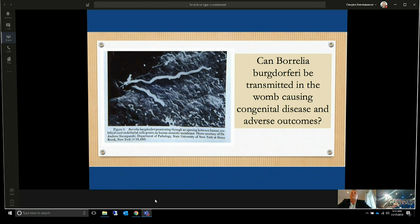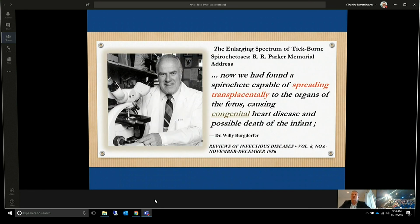So does Borrelia finally spread from mother to child? Another contentious issue. Well, this is a slide showing Borrelia isolated in the womb. And are there adverse outcomes? One of the first case reports was Willie Burgdorfer, who took the tissues of a baby that had died, of a mom who'd been infected with a rash and classic Lyme disease, and the baby had congenital heart disease. Now, do we need more studies in this? Absolutely. But he found the spirochete that had spread transplacentally to the baby. The baby was dead. So there is evidence that it spreads.